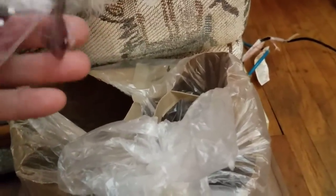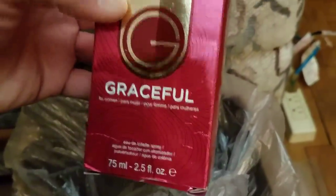Okay. We got the broken thing that goes with this other white thing. Some more Burberry. I don't know what this was. What's that say? Lip gloss, but it's not in there. Empty box. Empty box. Empty. Oh, watch out. Now I feel there's glass in there. Empty. That one might have broken in the thing. Ooh, it smells good in there, guys. Graceful by Estee Lauder. Yeah, it's broken. Smells nice in there, though.